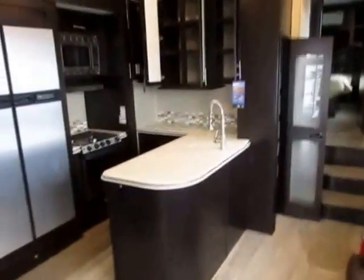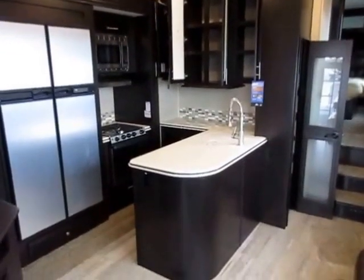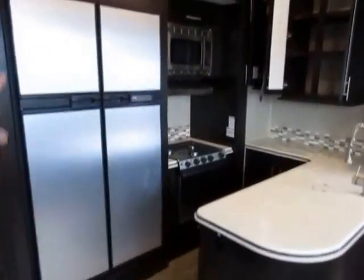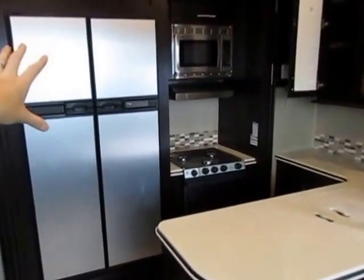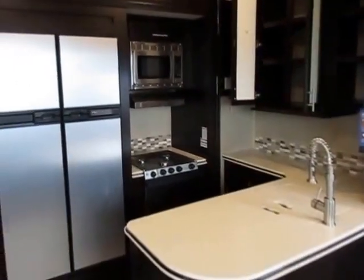The kitchen is surprisingly effective. I was a little shocked at how much I like this kitchen, given the fact that it's in a condensed space, but they hit all the high points. They did everything right. We've got the bigger 12 cubic foot refrigerator freezer. This is gas and electric, and that's one of the things I like about that. And just the whole stainless steel appliance package, it just has a look.